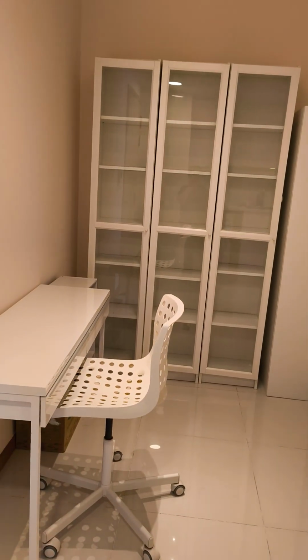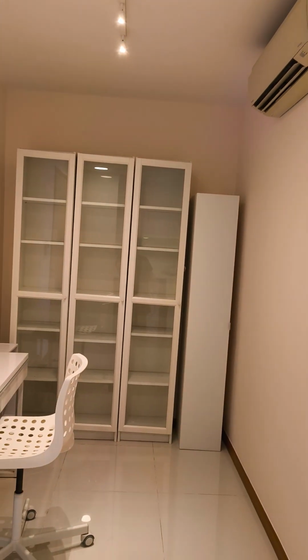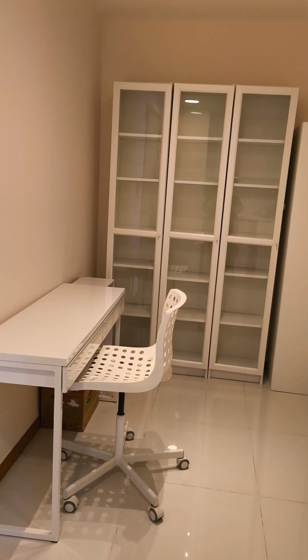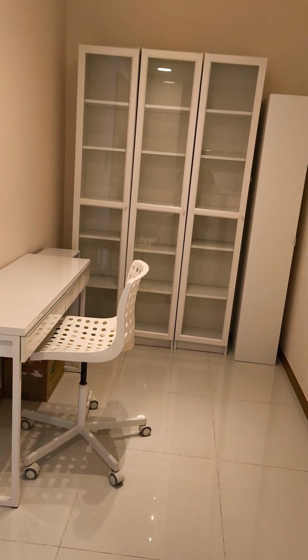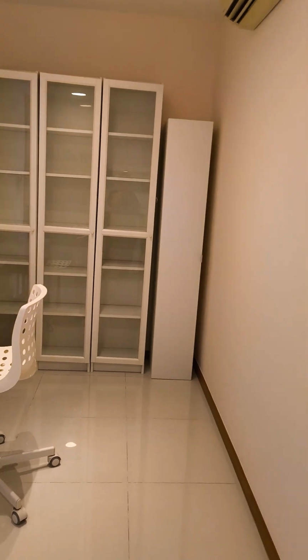And this is a spacious, versatile space for you. You can make it your gym corner or your work-from-home area. Or let's say you have family visiting, you can definitely have a sofa bed. It can fit a single bed.